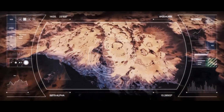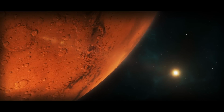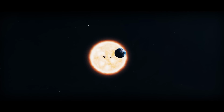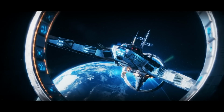Today, it's just a red desert, and there's no life there. At least not as far as we know, but you see how important these tiny details are? This planet is also quite far away from us, 490 light-years. That's about 3 quadrillion miles. So yeah, we're just going to keep waiting for intergalactic travel.